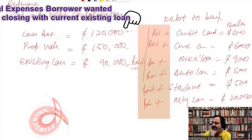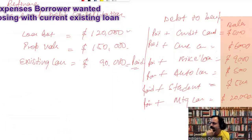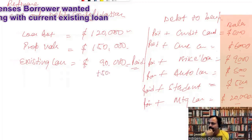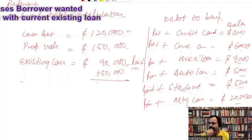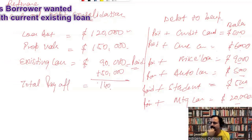Now I will take only this loan. So in this case, 90,000 will be paid off. Then 5,000, 6,000, 11, 20, 25, 30 and 20, 50,000. So plus 50,000 the borrower also wanted to pay. Means total need to be paid. Total payoff will be $140,000.